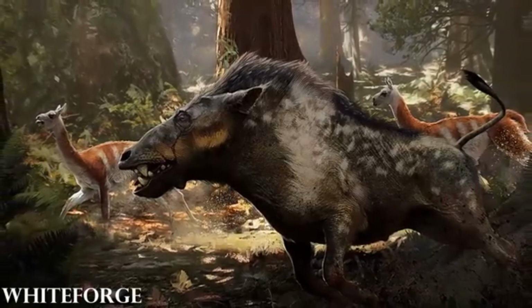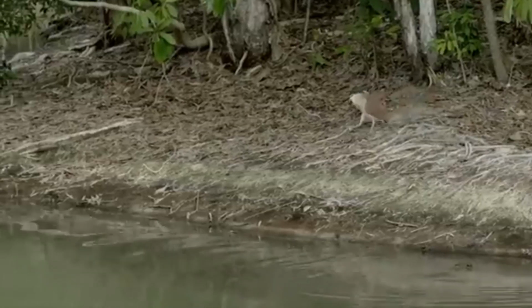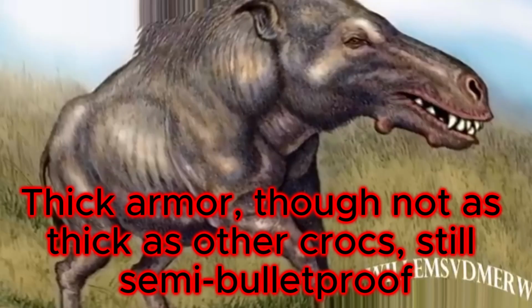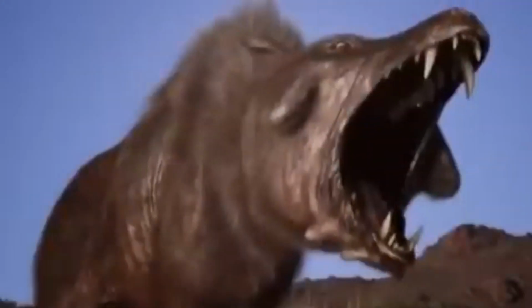The armor of saltwater crocodiles is thick, but not as thick as that found on smaller crocodilians, as the salty has few to no predators to worry about as adults, unlike its smaller cousins. That said, their armor is still impressive, being several millimeters thick with bony osteoderms. These, combined with its size, allow it to be semi-bulletproof and stop smaller caliber weaponry.